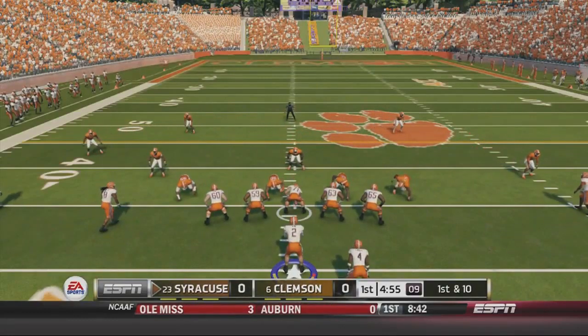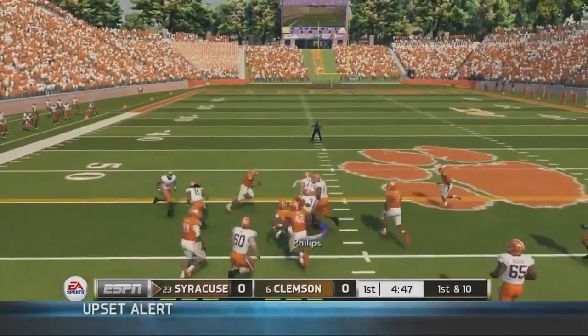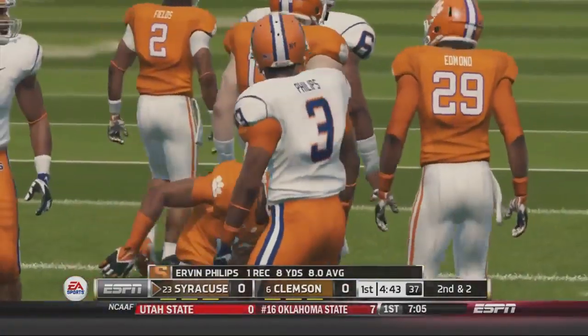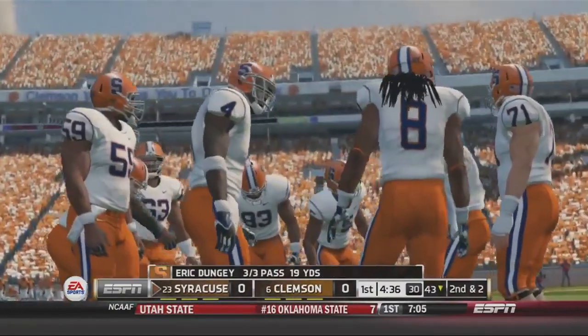We continue to look at what appears to be a dime package for most plays from Clemson. Phillips this time is able to catch and adjust for another 3 yards by running upfield.